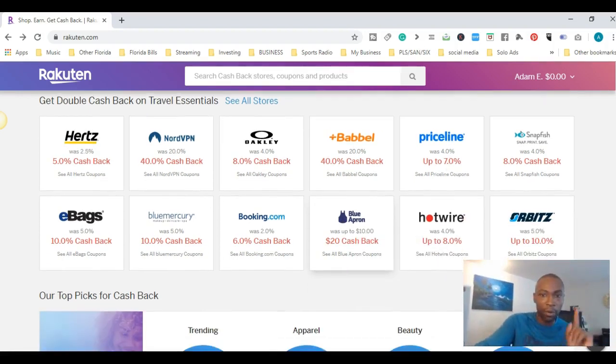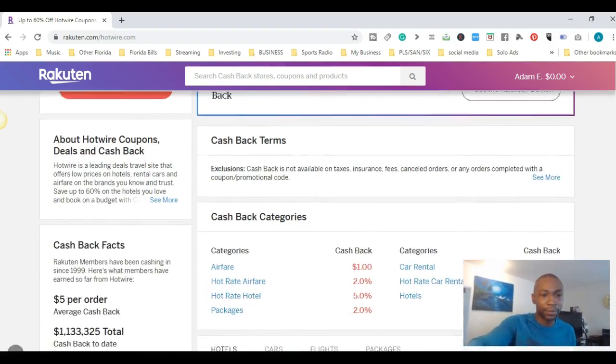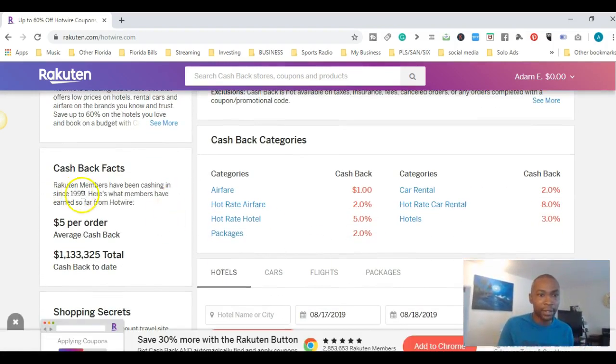So here's another example. I'll give you one more example. Look at Hotwire. I was looking at this earlier, and check this out, this stat right here. Rakuten members have been cashing in since 1999. And here's what members earn so far from Hotwire: $5 per order, but a total of $1,133,325. That's how much customers have totally earned since 1999.